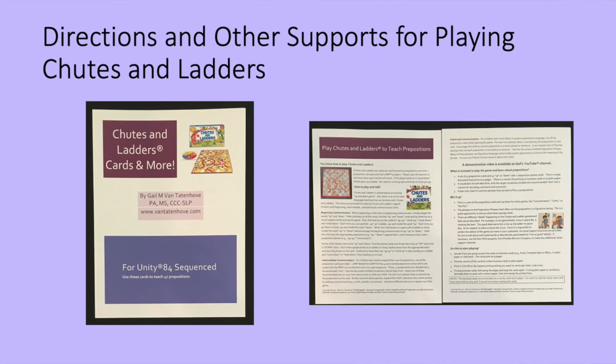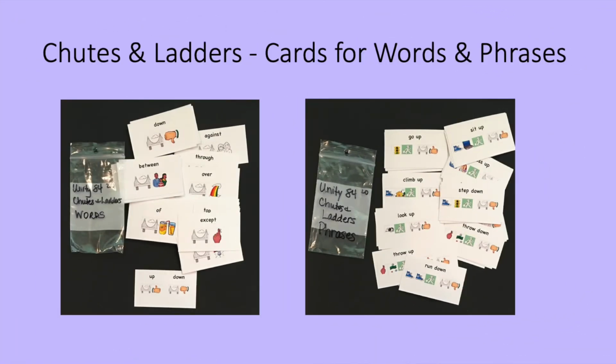For playing Chutes and Ladders, I included directions and other supports to maximize learning of prepositions. That includes cards for all the prepositions and cards with the words up and down used in many different phrases.